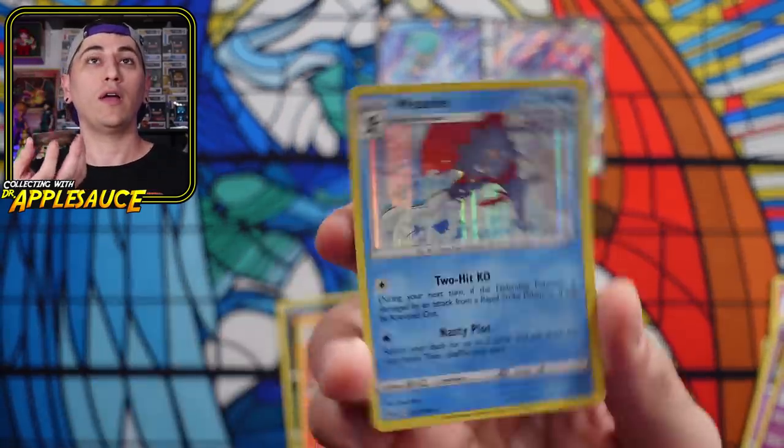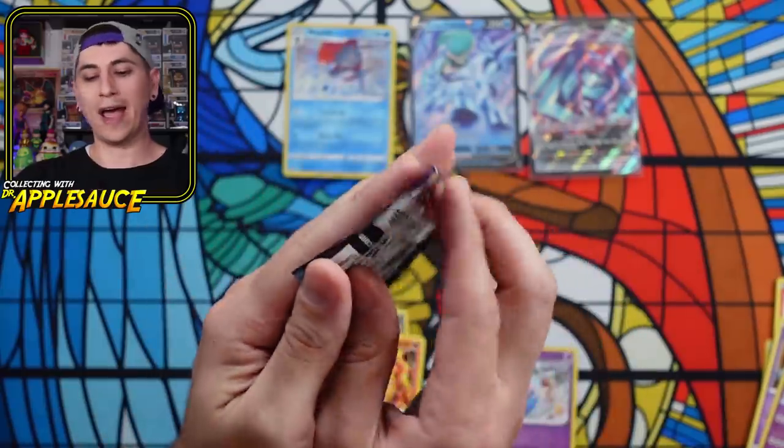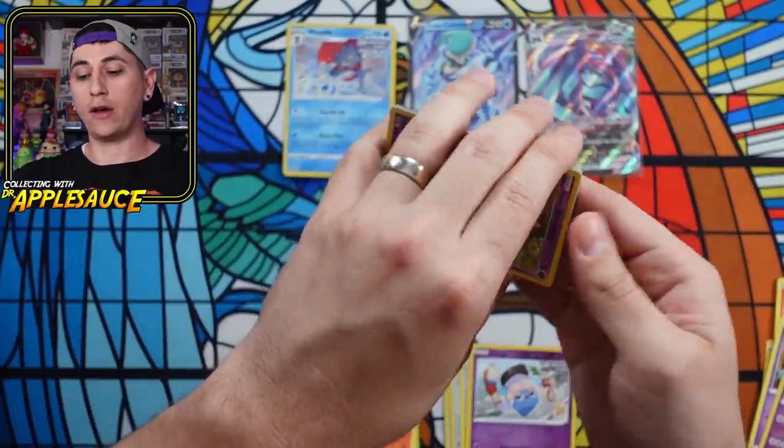Oh, wow. That's pretty cool. That's pretty cool holo rare right there, if I do say so myself. All right, let's check out this other Galarian Moltres pack. So what am I hoping for? I would love the alternate art Galarian Moltres.